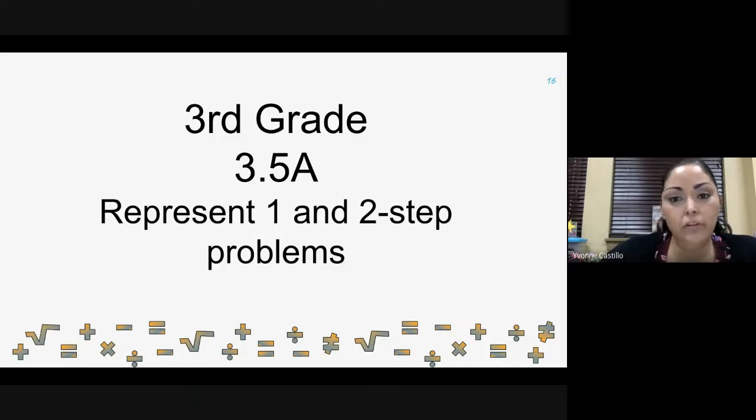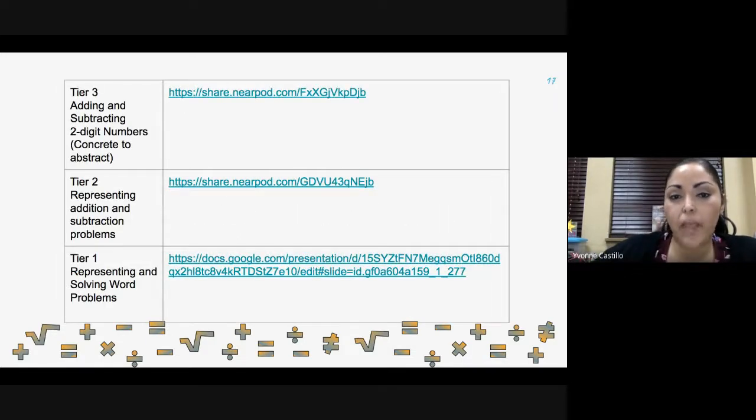After looking at our data, we saw that 3.5A was a need of our students. It's something that's highly tested. The students didn't do well on it. That represents 1- and 2-step problems. And so this is the thinking behind it. After having conversations, we saw through the assessments and the teachers' anecdotal notes that students are struggling just adding and subtracting even 2-digit numbers. That's a 2nd grade standard, but we have 3rd graders not being able to do that. So we said, okay, we need to fill that gap before we even move on to the 3-digit numbers.